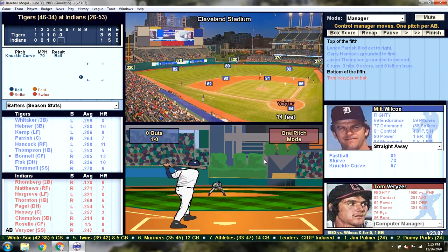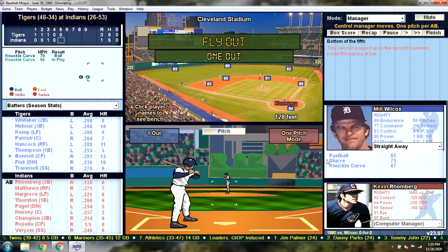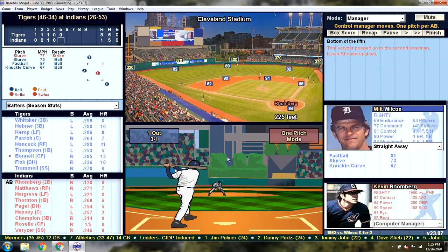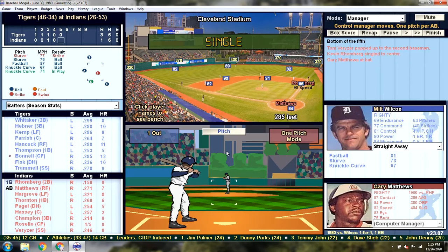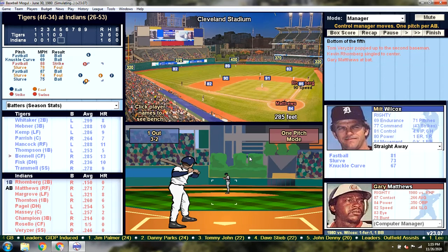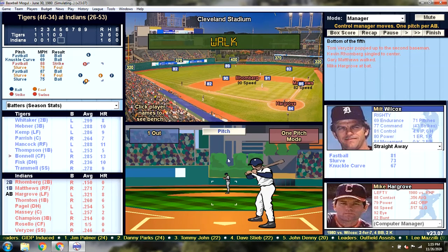Number 9 hitter Verizor leads off by popping it up to first base. And that's 1 out. So 1 down for Kevin Romberg. Romberg gets a base hit to center field. And runner at first now for Gary Matthews. Matthews is 1 for 1 against Wilcox with a walk today. And he walks again. So, first and second, 1 out.